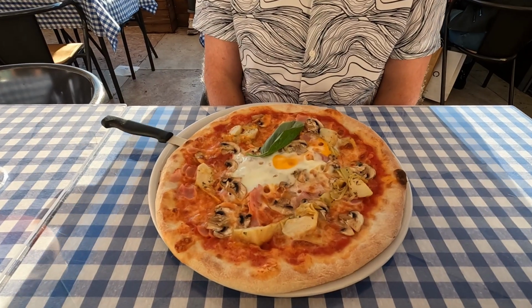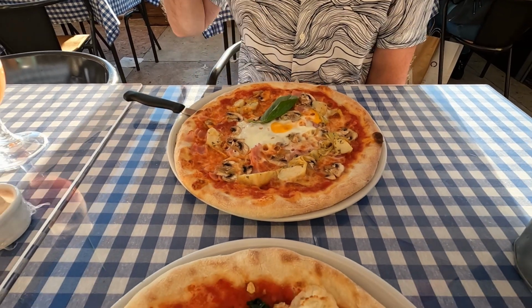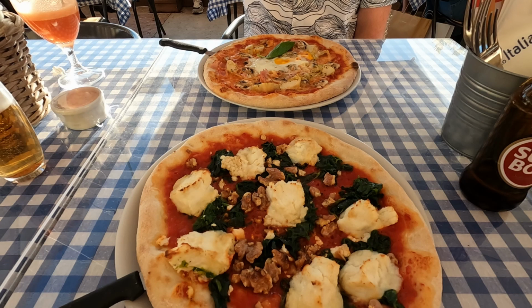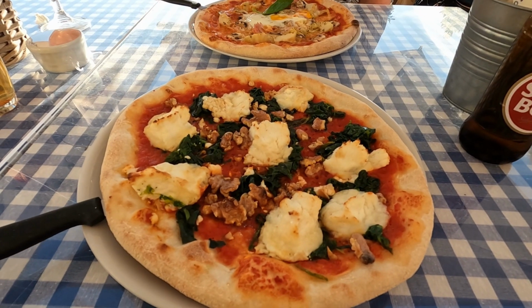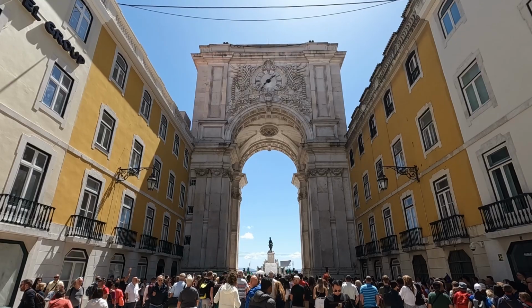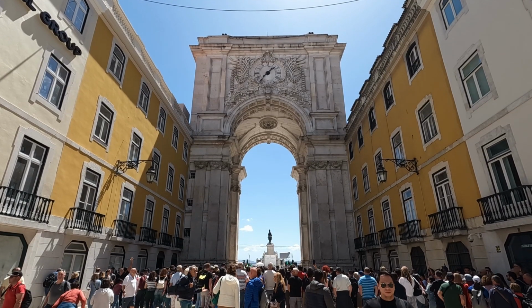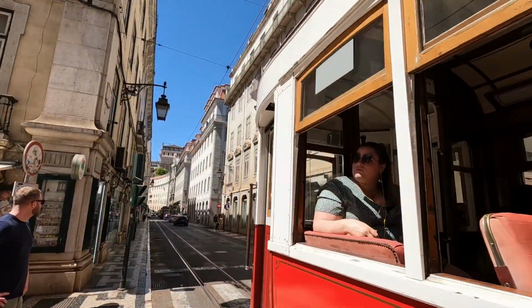Then to eat, our friend ordered the capricciosa pizza with tomato, mozzarella, ham, artichokes, mushrooms, and egg. And Tom and I shared the Avero pizza with tomato, spinach, goat cheese, walnuts, and honey. We quite enjoyed our meal, but let's head over to the other side of the arch and explore some more of the charming Baixa neighborhood.